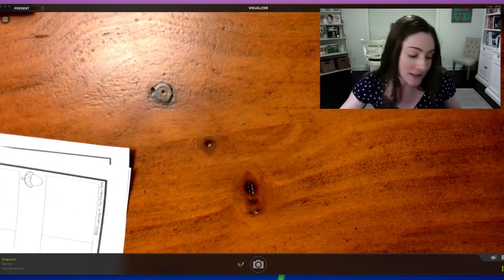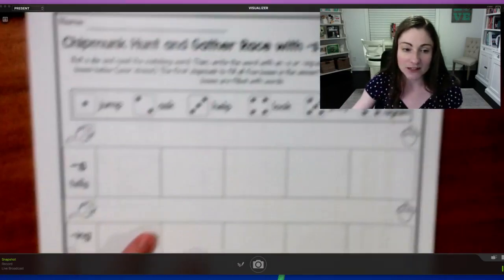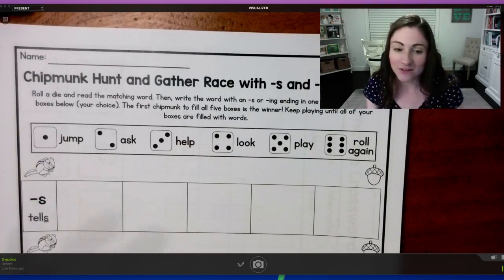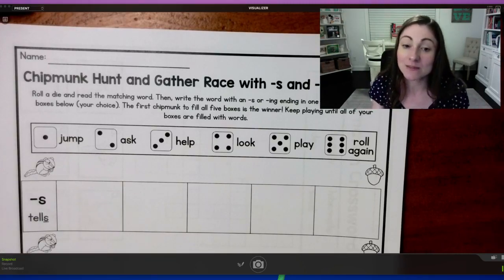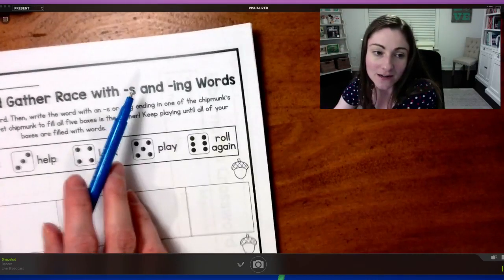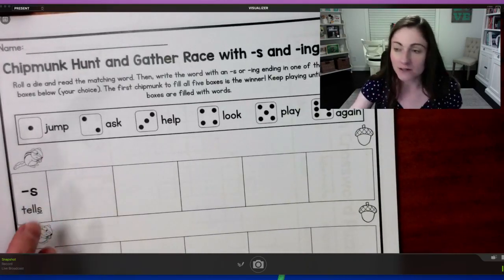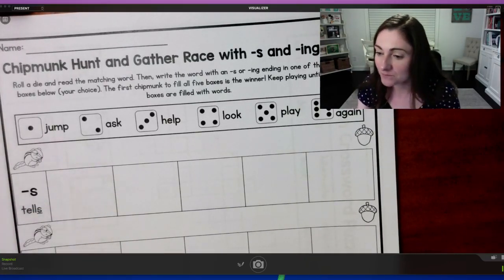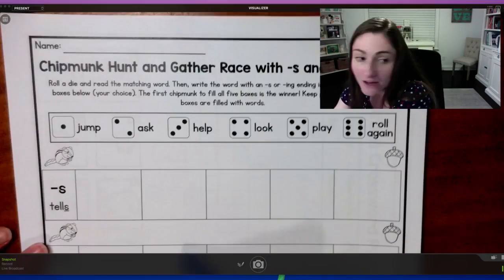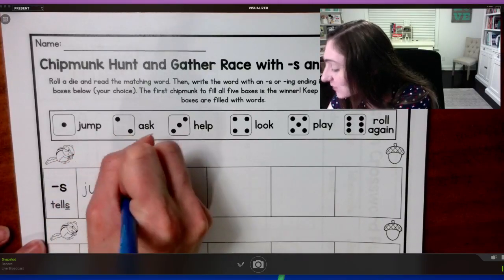Another one is this little dice roll. If your kids are at home and they don't have a die, there's actually online dice rollers that they can use. But this dice game is something that you can adapt and use in a variety of ways. With this one, we're working on words that end with S and ing. And again, these activities do cover different skills because I know not everybody's working on the same thing. Amber says, teach 2nd grade, but have a variety of readers. Yes. I don't think I've ever had a class that just had a small range.